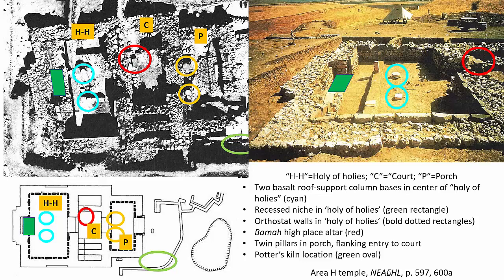Finally, in the pen sketch, the plan on the lower left, you'll see a green oval. We're told that there was a potter's kiln in roughly that location. You can see the green oval there to the lower right of the black and white photo as well. And evidently this was to produce votive containers, various vessels, particularly small ones then, which would be used for ceremonies. Near the bama was found a lot of some intact pottery and then some broken pottery as well. So this was a site whose cultic activities required a pretty good supply of pottery vessels.